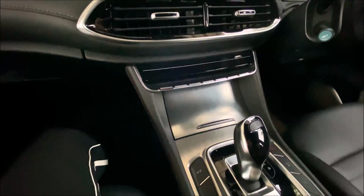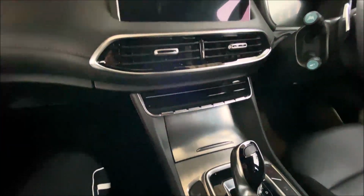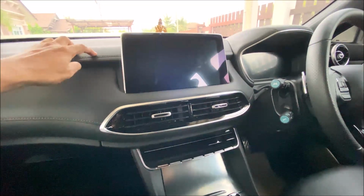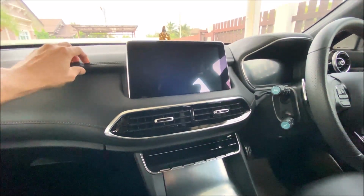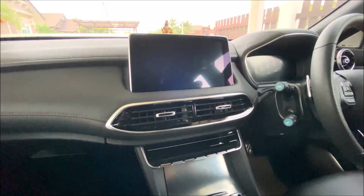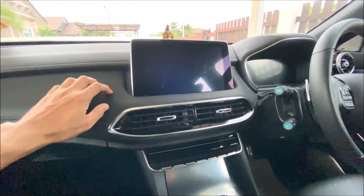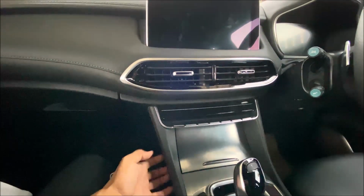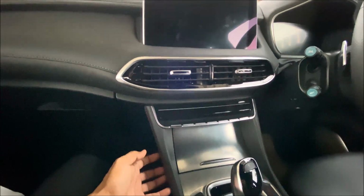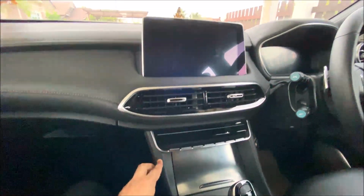And the other one is, though all these materials are soft touch, on the dashboard here it's okay, it's a thick soft material, but here and here at some parts, the soft material is so thin that you feel the hard plastic beneath. This one here too, and here.